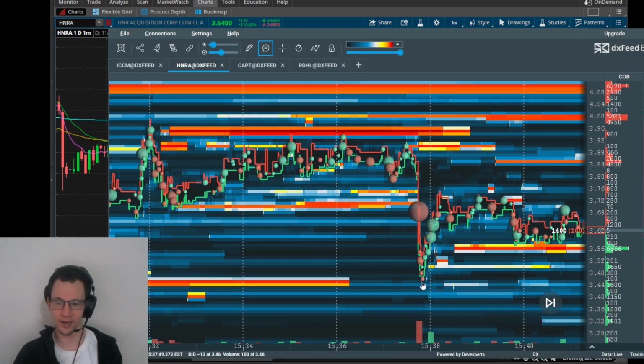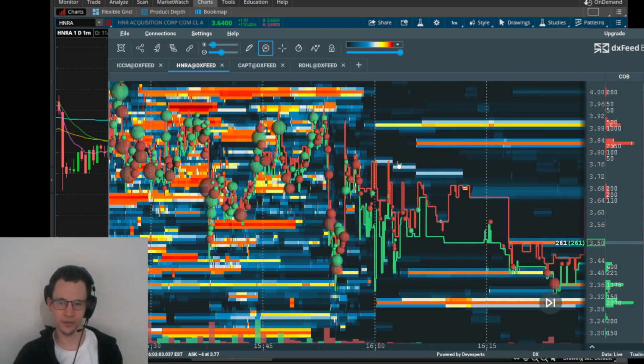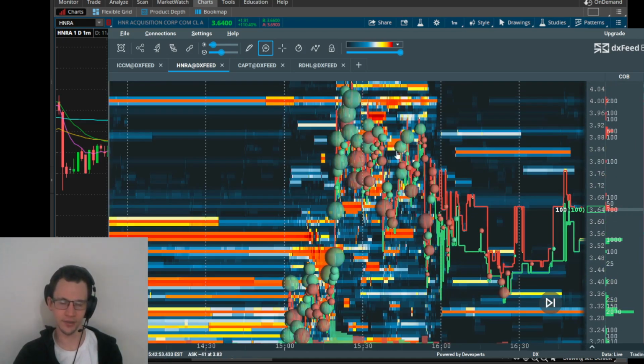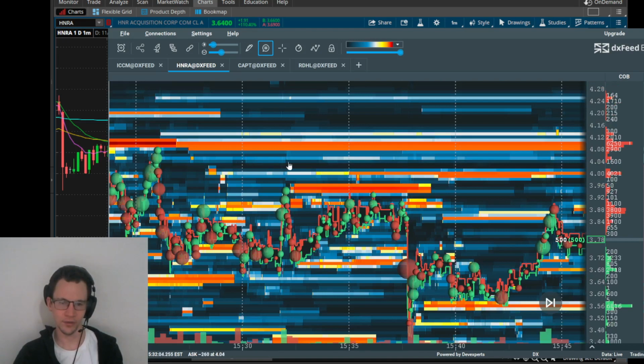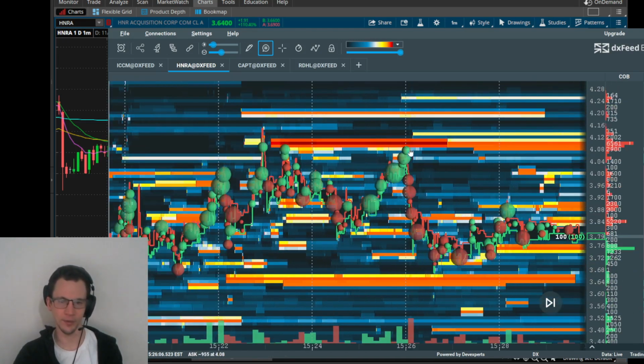And look at this crack. You could have shorted up here, risking this ask, and even if you're just scalping it, you would have got a 40-cent crack right away. That's an easy 10%. Now, of course, it did manipulated SPAC stuff, but that was a good trade. I was kind of sad looking back on this. I didn't hit that, but also up here, this is pretty nice, even though there were some bids. But anyway.